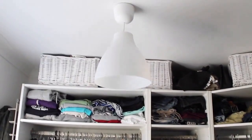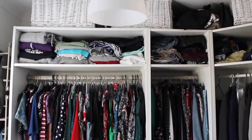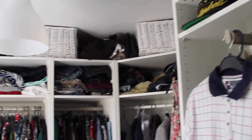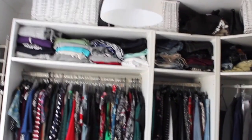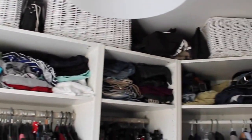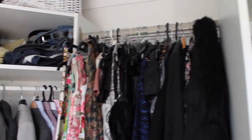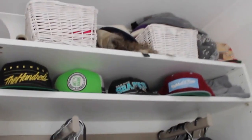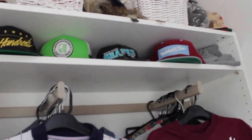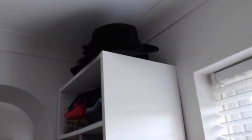The lights are also from IKEA. These were £5 and we've got 2 of them, so very cheap. The baskets that are on top of the wardrobe are from eBay, and I've bought quite a few of those. There still manages to be some stuff that can't fit in, like Nick's CrossFit bag up there. I keep moving it and he keeps shouting at me. So all his hats, woolly hats, which are supposed to be in the basket, which are overflowing somewhat, and caps are here. And on top of my wardrobe I have some of my hats.